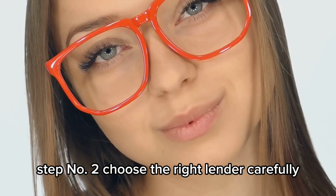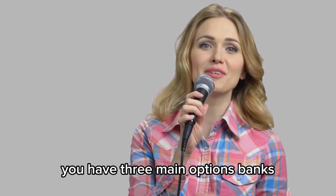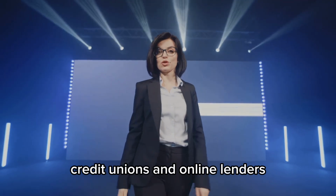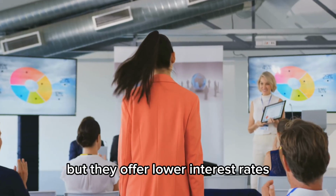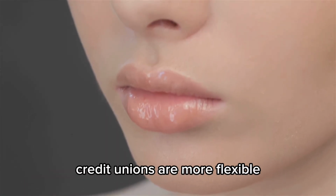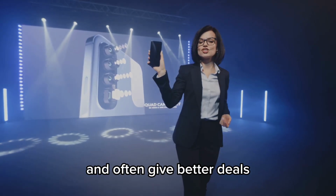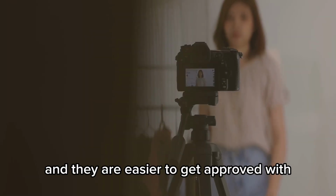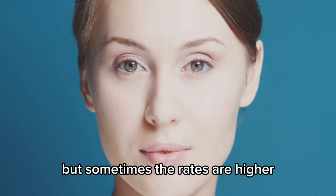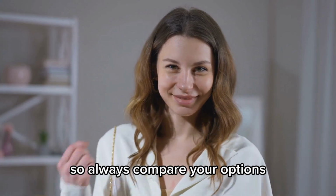Step number 2. Choose the right lender carefully. You have 3 main options: banks, credit unions, and online lenders. Banks are usually more strict, but they offer lower interest rates. Credit unions are more flexible, and often give better deals. Online lenders are the fastest option, and they are easier to get approved with, but sometimes the rates are higher, so always compare your options.